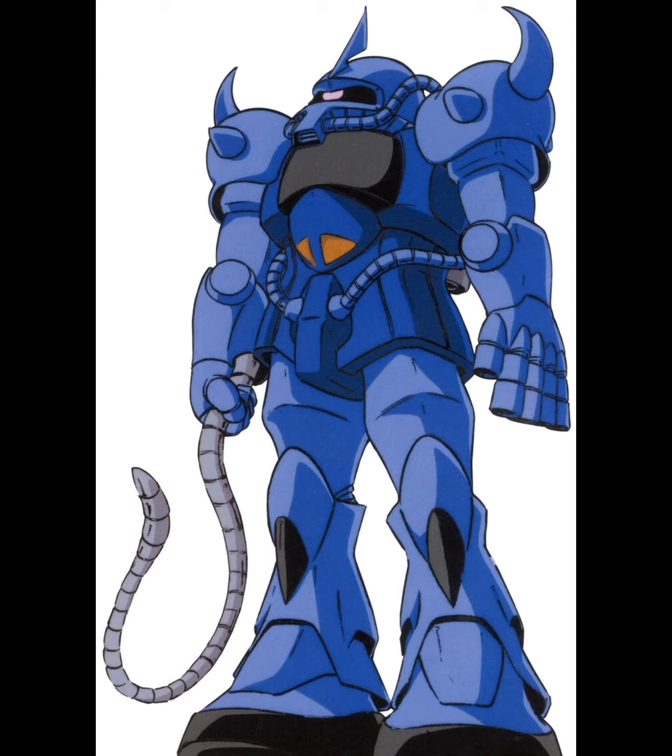It featured much improved mobility with a powerful backpack and leg-mounted thrusters for jet-assisted jumps based on the YMS-08A high-mobility test type. For armaments, it has a 5-barreled 75mm machine gun in its left hand and a heat rod, which could be used as a superheating slicing weapon or as a grappling weapon with a powerful electric shock effect.